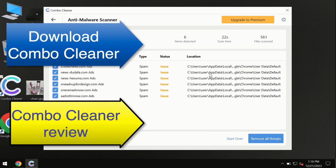At the end of the scan, you will see the summary of threats, and we recommend upgrading to premium, and you can request trial. Combo Cleaner will help you to remove all these threats automatically and keep your system free of other threats in the future.